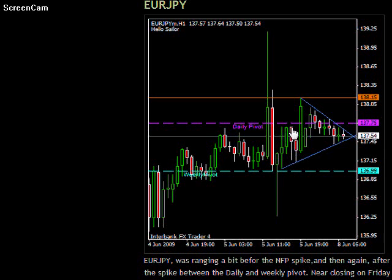And then it just started to range around a little bit. But then that range started moving up against there, and then it bumped up here after it made a little breakout from the daily pivot area. Then you can see the squeeze starting to happen.